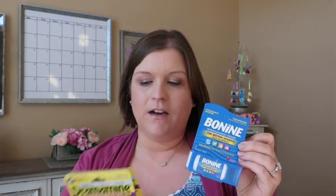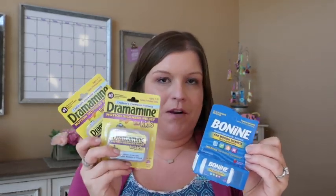So we don't get drowsy with this Bo9 stuff. And for the kids, this Dramamine for Kids version doesn't really seem to affect them at all. As far as making them drowsy, if anything, it might make them slightly hyper. I don't know. But it has the dosage and all that on the back of it, and we take these preventively on the cruise portion. So we always try to have enough of that for the cruise portion.